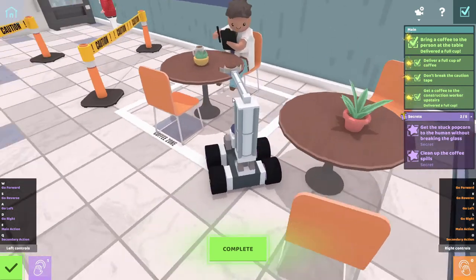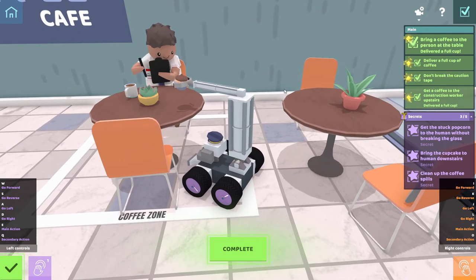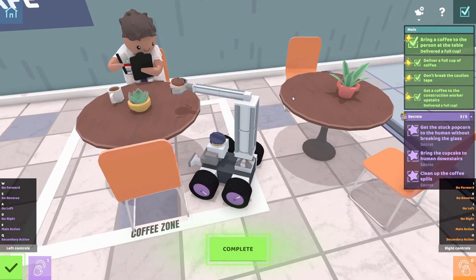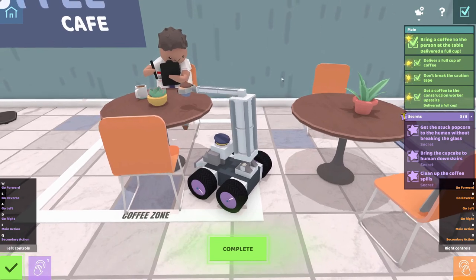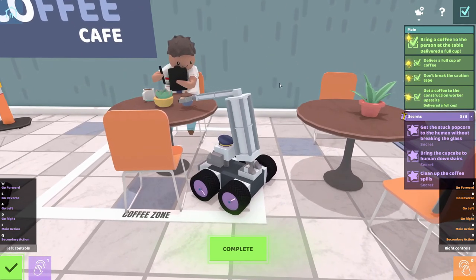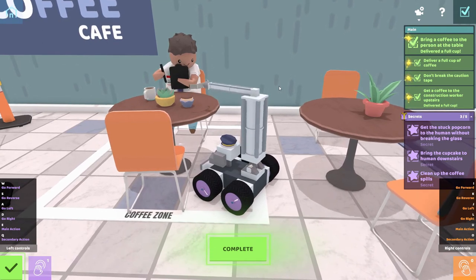Do you like muffins? Are you the muffin man? Oh, we got it. Bring the cupcake to the guy down. I didn't even have to drop it. We can keep this muffin if we wanted. I'm going to be nice and let him have it. I'm just saying, if we wanted, we could keep that. All right, there we go.